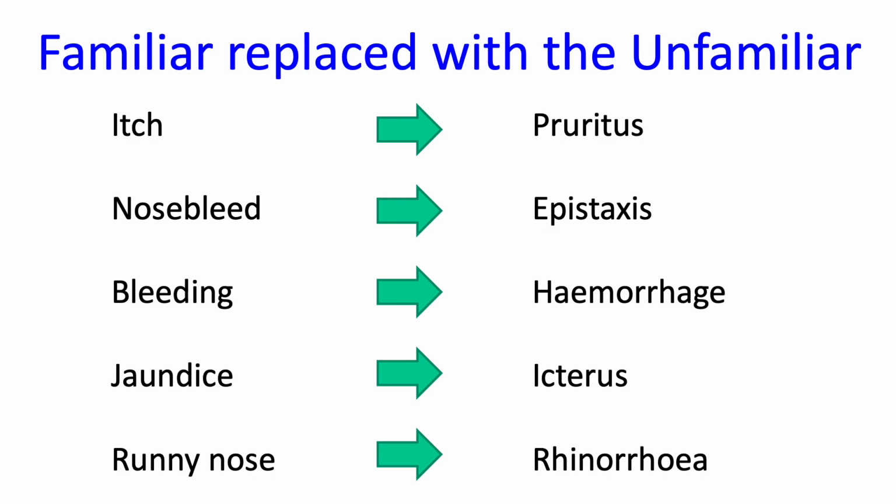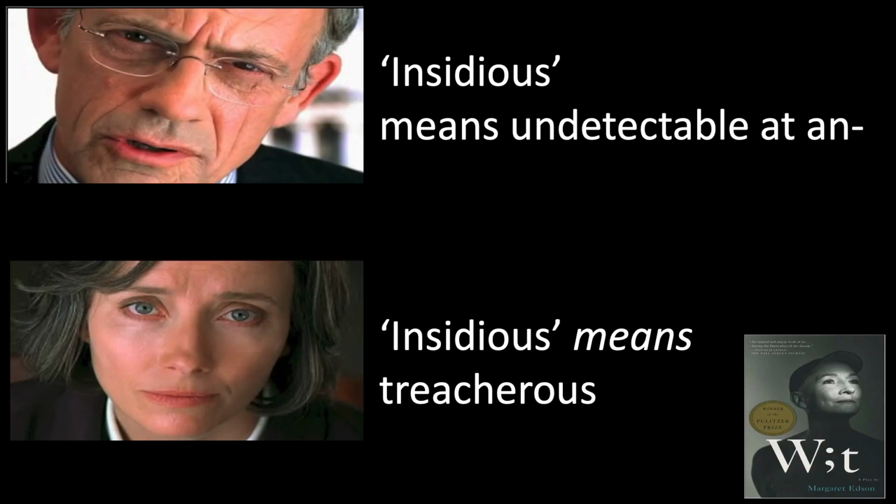It begins as medical students are taught to exchange the familiar and replace it with the unfamiliar. Why do we need to change the word for an itch to pruritus, usually misspelled? Why should a nosebleed be called epistaxis or jaundice icterus? And why should a runny nose be rhinorrhea? What's wrong with a runny nose? And patients pick up on this.